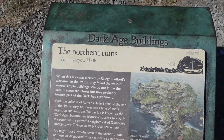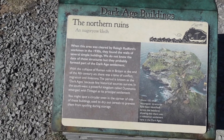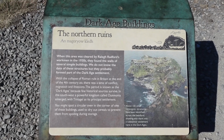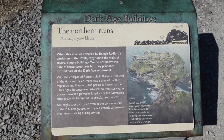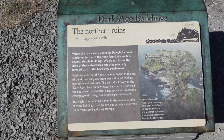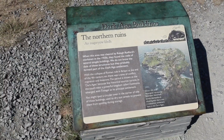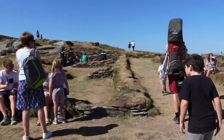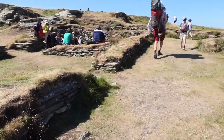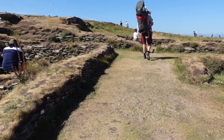Ah, so the Dark Age building, so this is an older site, the Northern Ruins. When this area was cleared by Raleigh Radford's workmen in the 1930s, they found the walls of several simple buildings. We do not know the date of these structures, but they probably form part of a Dark Age settlement. Alright, nice. So these walls predate the Norman-built castle here at Tintagel.